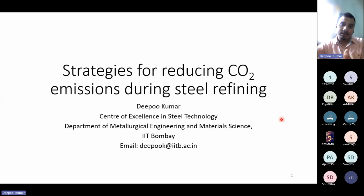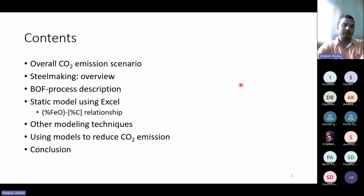Not only that, even if you produce DRI, which is solid, using hydrogen, you have to melt it as well. So we need to do a lot of experimentation or model development or calculations to ensure that we are ready for processing those DRI as well. However, I'm not going to talk about DRI today. I'll talk about conventional steel making and some strategies for reducing CO2 emissions, and I'll go into a little bit of depth on this.